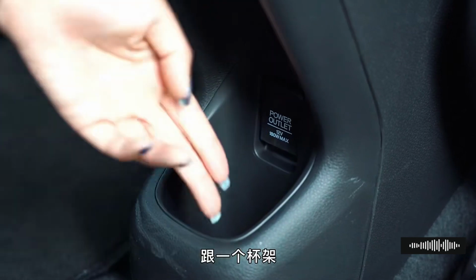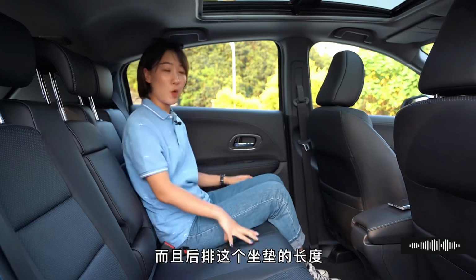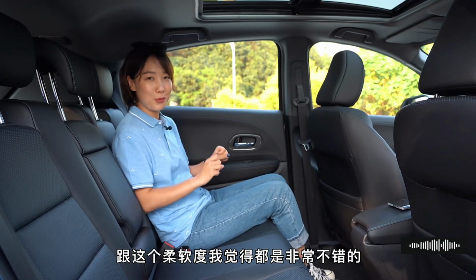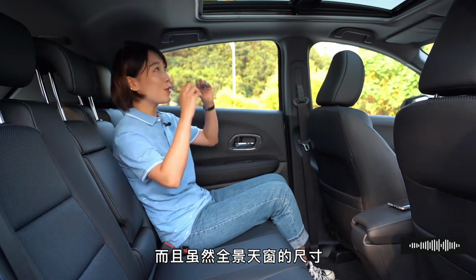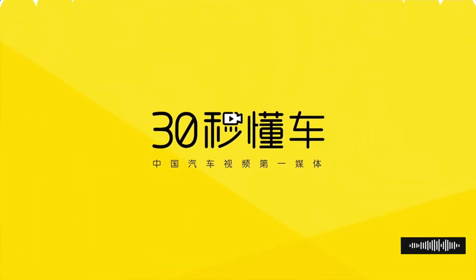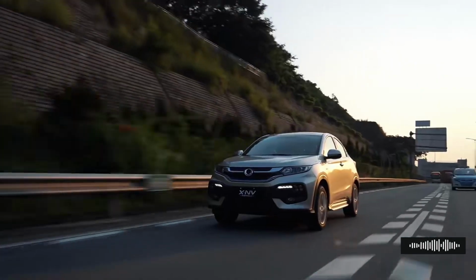The rear row is also equipped with a 12-volt power supply, which is a pity compared to a cup holder. There is no USB interface, and all 3 headrests are available, and the length of the rear seat cushion and the softness I think are very good, so Honda is very suitable for this kind of home furnishing model. And although the size of the panoramic sunroof is not that big, I think the field of view is okay.